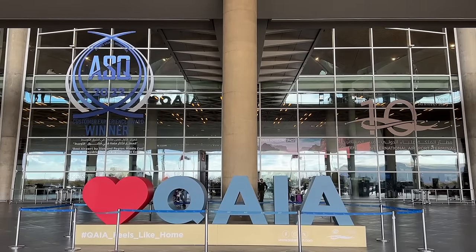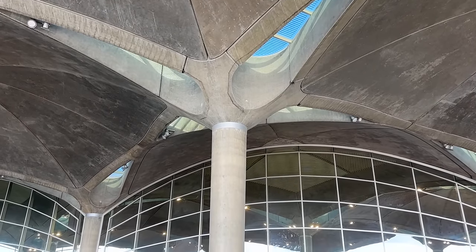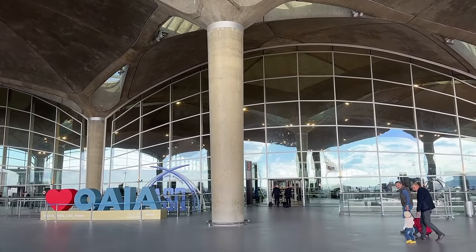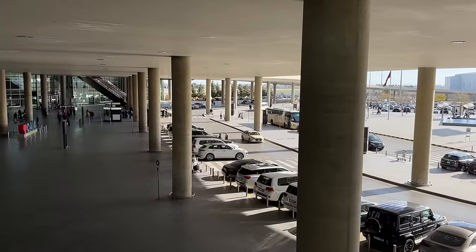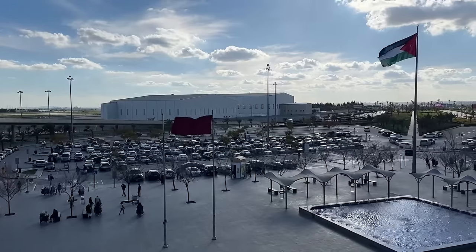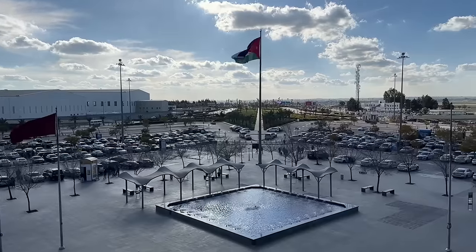Welcome to the main hub of Royal Jordanian Airlines, Queen Alia International Airport, the main airport of Amman despite being 18 miles south of the city. With roughly 8 million passengers annually, it's the largest airport in Jordan and the main hub of international traffic, with non-stop service to four continents. Up the escalators, we reach the departures level.